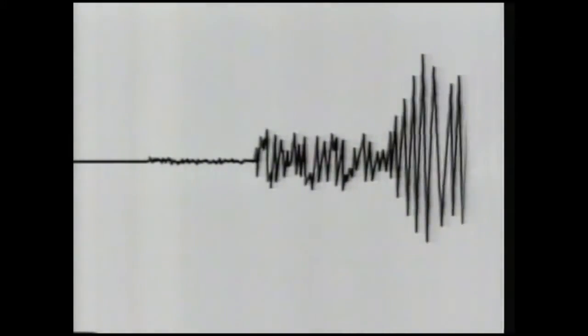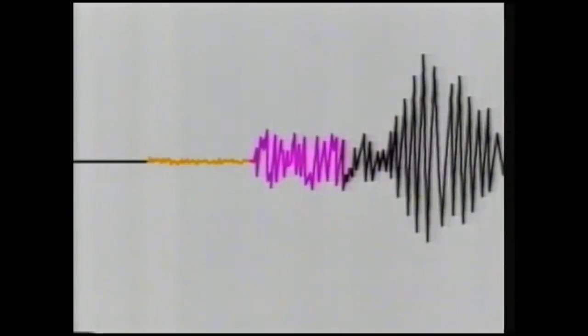Back to the earthquake. Now it's a bit clearer. Different parts of the seismic trace caused by different types of wave. First to arrive, those with the highest velocity, the pressure waves. Then the transverse waves, which also travel through the Earth. Finally, the slower but larger vibrations which travel across the surface.